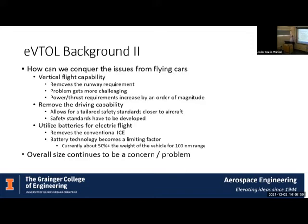And then pull up batteries. Okay, this is a great idea. Tesla's doing really good things with batteries. Is it the right answer? Don't know. We're waiting to see technology come up. This is becoming a limiting factor. If you design an air vehicle, an eVTOL, for about 100 nautical miles, about 50% of the weight right now is batteries.